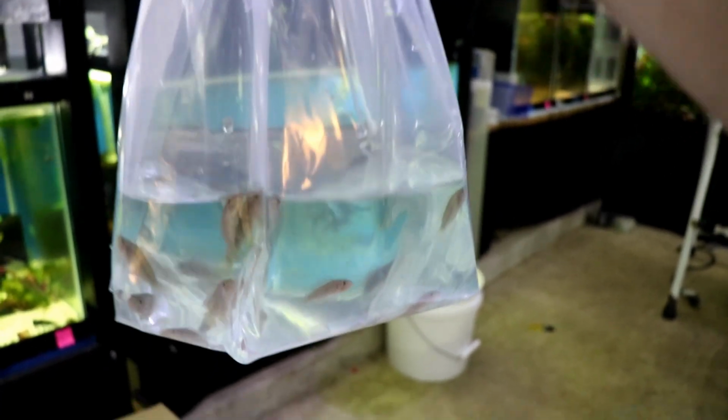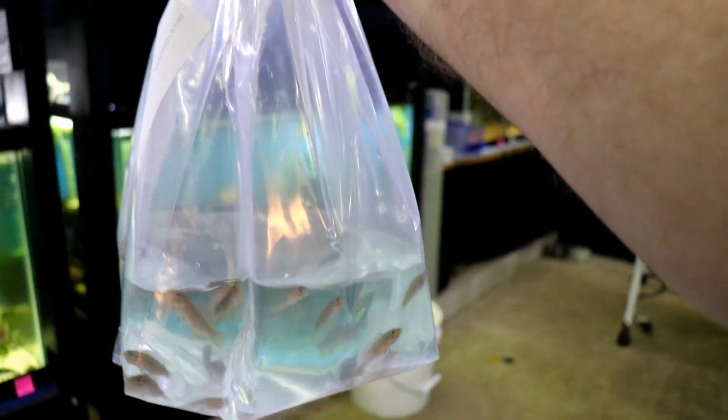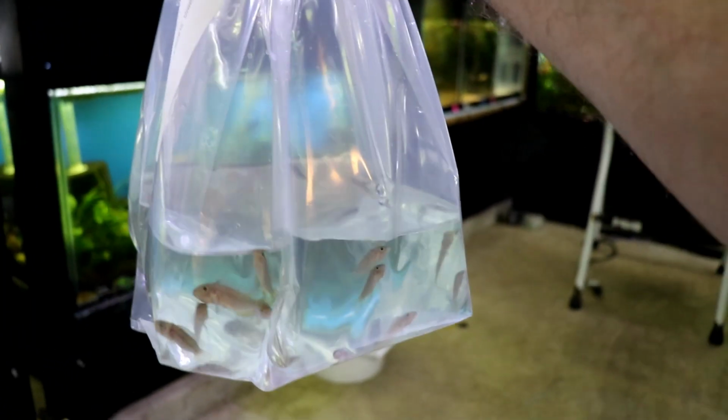All right, so let's go ahead and take these things and put them in the tank and get them floating. And then once they calm down, I'll show you guys what they look like in the tank.